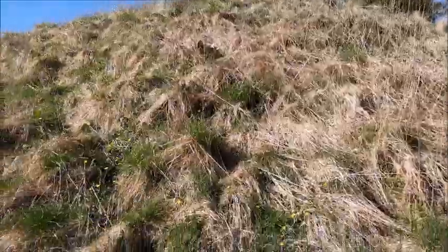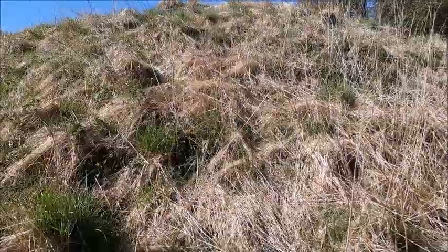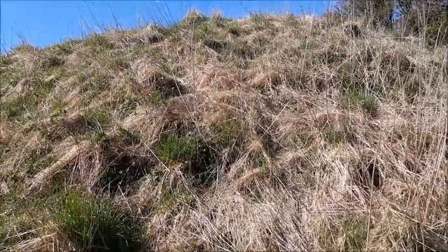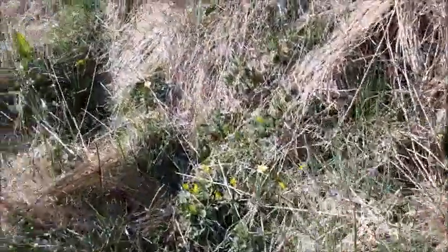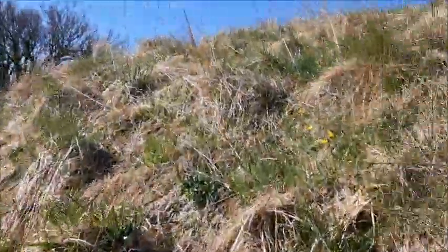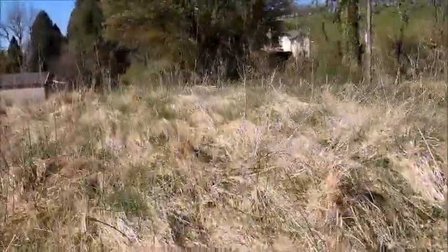Well, you can see the height in here now. I'm 6 foot, and it's almost 3 times the size of me. So it's got to be about 12 to 18 foot tall. So it goes down there. I'm going to go up the top now, to show you where it goes up, if you can see anything on the top.